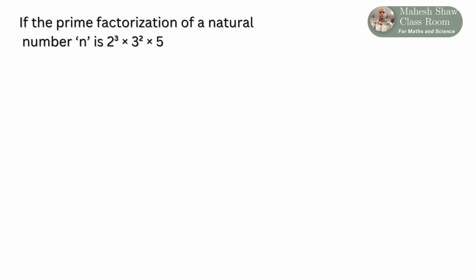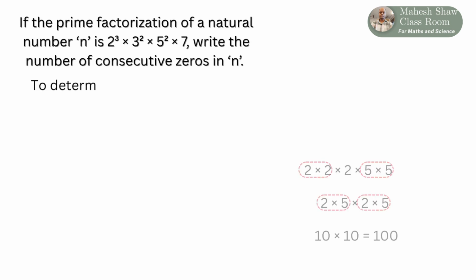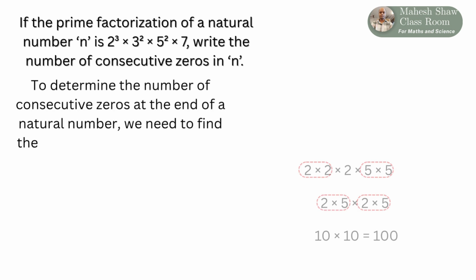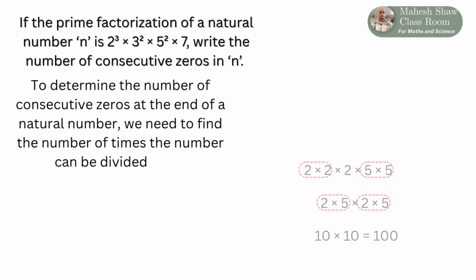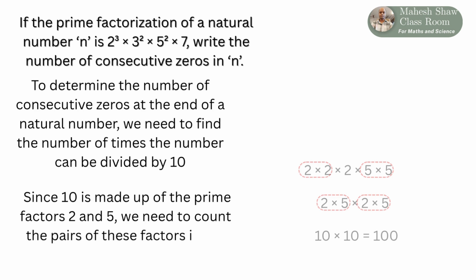If the prime factorization of a natural number n is 2 raised to the power 3 into 3 raised to the power 2 into 5 raised to the power 2 into 7, write the number of consecutive zeros in n. To determine the number of consecutive zeros at the end of a natural number, we need to find the number of times the number can be divided by 10. Since 10 is made up of prime factors 2 and 5, we need to count the pairs of these factors in the prime factorization.